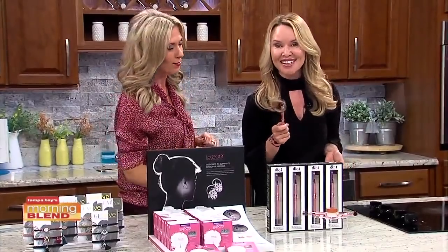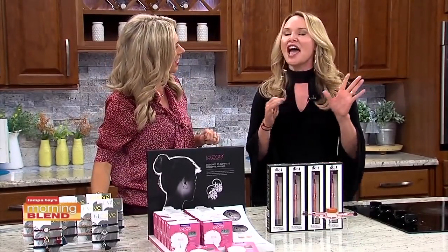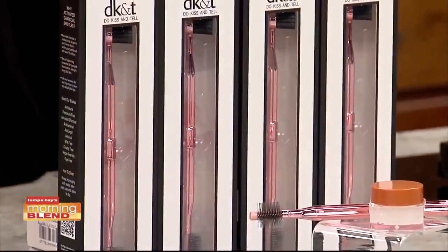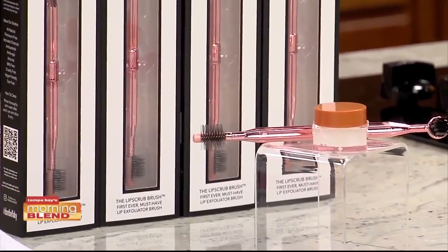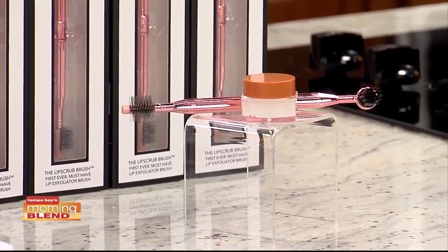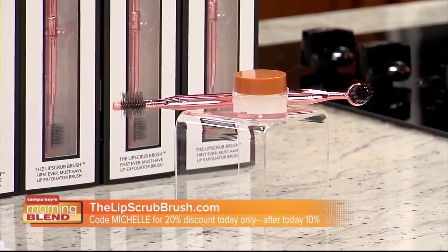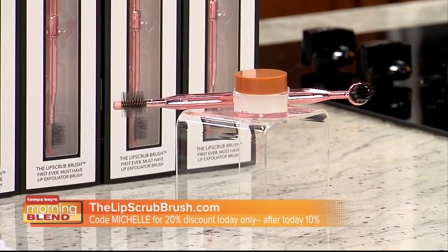Exactly. All right, last but not least, so many women ask me about their lips. They say, I've got dry chapped lips, I want fuller looking lips. This is my go-to. This is Do Kiss and Tell Lip Scrub Brush. I use this on every single client that sits in my chair before I put their makeup on. This is the world's first exfoliating lip and beauty brush. I call it a non-surgical lip plumper because it gets rid of that dry, flaky skin on your lips, but at the same time, the dual action scrub brush, which is made with all natural bristles, stimulates blood flow and gives your lips this beautiful, healthy, rosy, plump look.